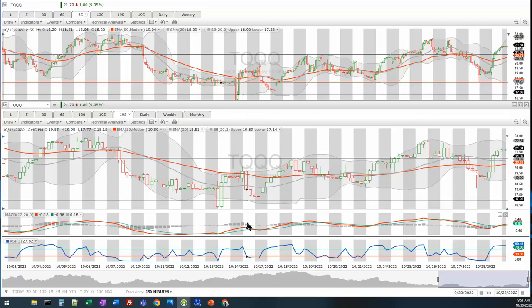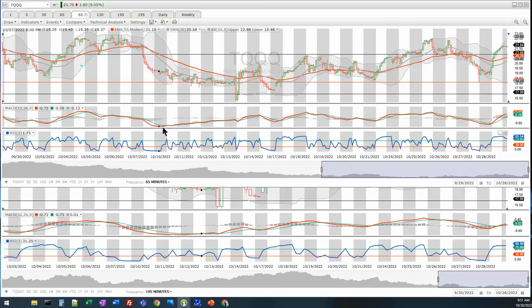You see this pattern, this is not a time to be shorting. Do not short that, right? If you see the MACD actually starting to curl up on both time frames like this, do not short it. Full stop. Don't do it. You're going to get the tape turned on you. There's going to be a massive short squeeze coming. I guarantee it.